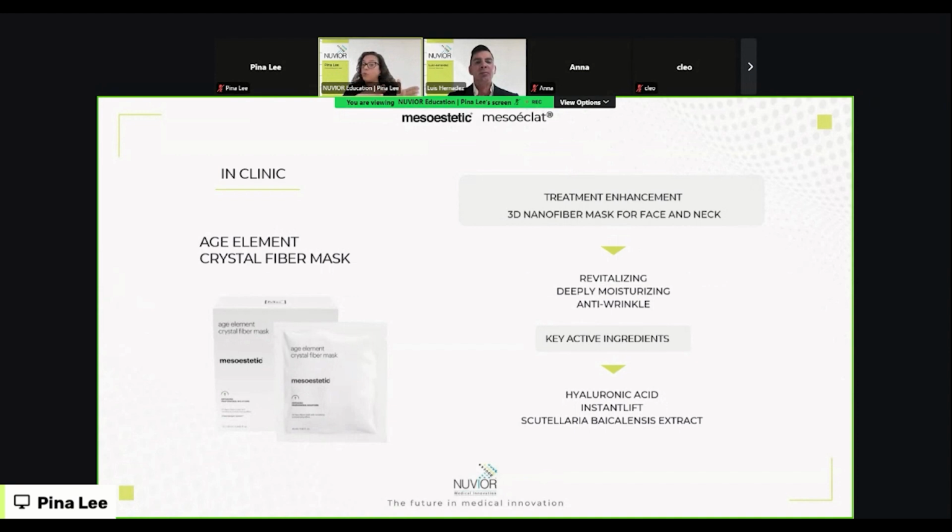So just like the post-peel crystal fiber mask in our sensitive line, you have a full face mask. But in the Age Element version, it also gives you a section for your neck. This is revitalizing, deeply moisturizing, and gives you that instant anti-wrinkle effect. With the hyaluronic acid, that instant lift, trademark ingredient from Mesoaesthetic and Age Element. And of course, it also has that beautiful anti-aging Age Element patent for epigenetics. So your epigen system is in there as well. So this is a great upgrade if you really want that client runway ready.